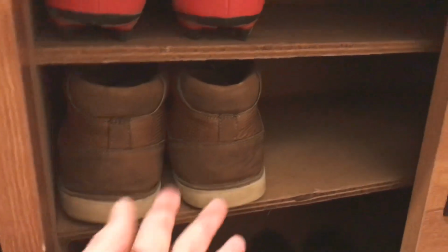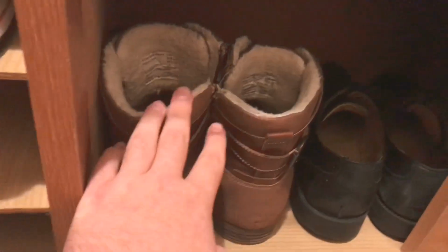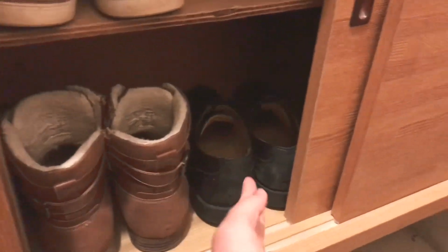I have my regular going out shoes. They're kind of like nicer, so I keep them tucked away. I have my boots because it is starting to get really cold, so once the cold really sets in, these are going to be absolutely necessary. And then I have my dress shoes.